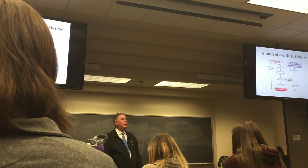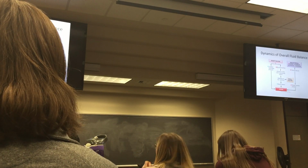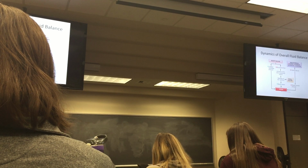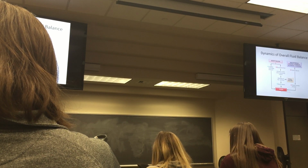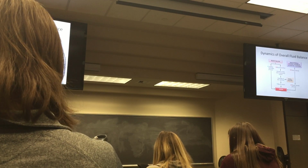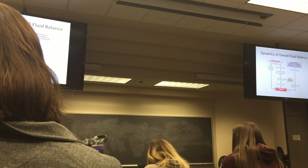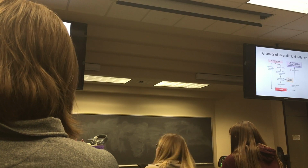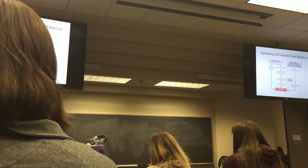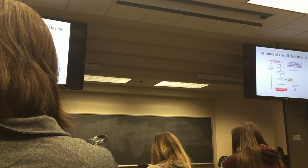The dynamics of fluid balance, here we go. So we have heart failure up here. The heart failure is producing a low cardiac output. The normal ejection fraction of your heart is about 55–60% of the ventricular volume. If you have congestive heart failure, that's going to go down. If you have congestive heart failure as a result of myocardial infarction, so your myocardium is replaced with scar tissue, your ejection fractions will go down. I've seen ejection fractions 15, 10, 5%. This is heart failure.